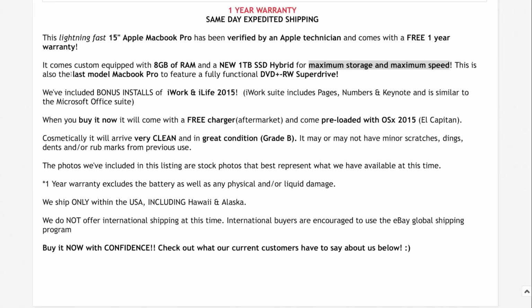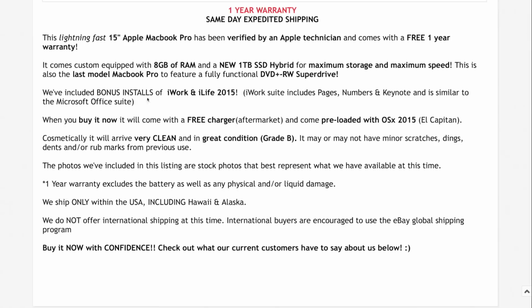Okay, whatever. This is the last model MacBook Pro to feature a fully functional DVD drive. So what did they make? Did they make them that had non-functional CD drives? What the hell does that mean? Whoa, bonus installs. Whoa! Of iLife and iWork. That's amazing. Wow.